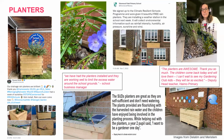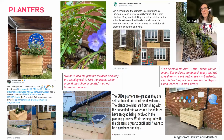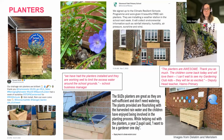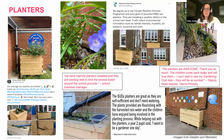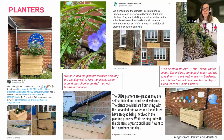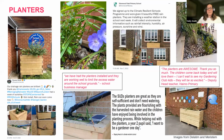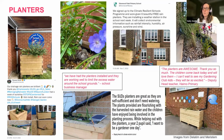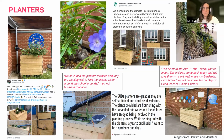As you can see, they sit at the bottom of downpipes, collecting water from the roofs of the schools. The soil obviously absorbs the rain and slows the flow down into the drainage system, reducing surface water flood risk in that area. We installed an average of 7 to 8 planters per school. We could have had a maximum of 10 to 12 in each school, but the average was about 7.